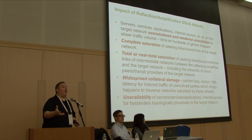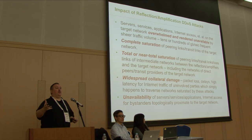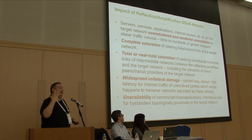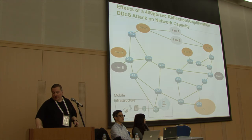And of course, the end goal of the attacker is to render the target unavailable, often by bandwidth saturation. And there's also a negative collateral effect on the reflectors and amplifiers that the attacker is abusing. There's a negative impact on them because the attacker is stressing them. So those user populations who depend on those services are affected as well.